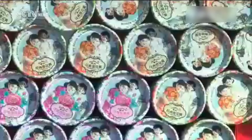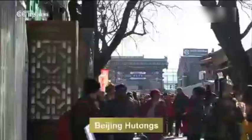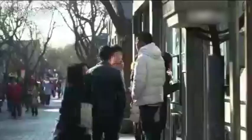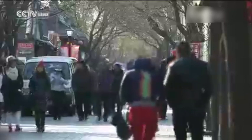Nanluoguxiang is on line 6 and 8 of the Beijing subway, and if you get out at exit E and turn left, this is what you'll see. This north-south Hutong was built sometime during the Mongol-ruled Yuan dynasty around the 1300s. The word Hutong is derived from the Mongolian word Hotog, meaning water well. Hotog came to represent a gathering place.